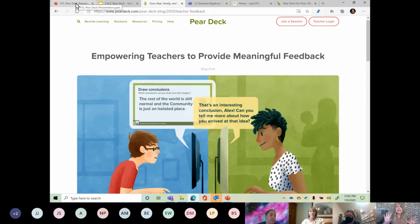If you don't have a smartphone handy, don't worry. You'll be able to open a tab on any device. Pear Deck works on PCs and Macs and Chromebooks, Google Classrooms, Microsoft Classrooms, whatever. We're going to do all the free pieces. There is a paid piece, but we're going to avoid that and you won't need that at all. I'm not sure you would ever need it, but that's your call. We're going to use all the free stuff today.